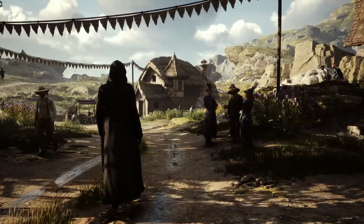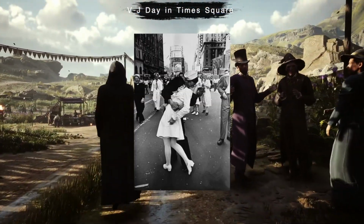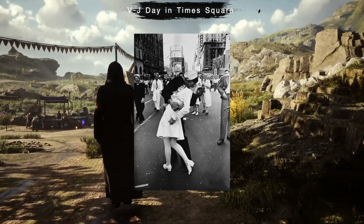Our next photo is VJ Day in Times Square. This photograph, taken by Alfred Eisenstaedt, is a culturally significant image that captures a U.S.